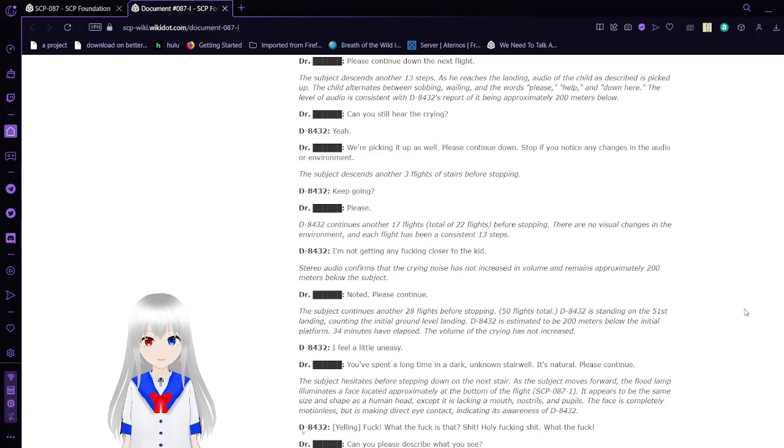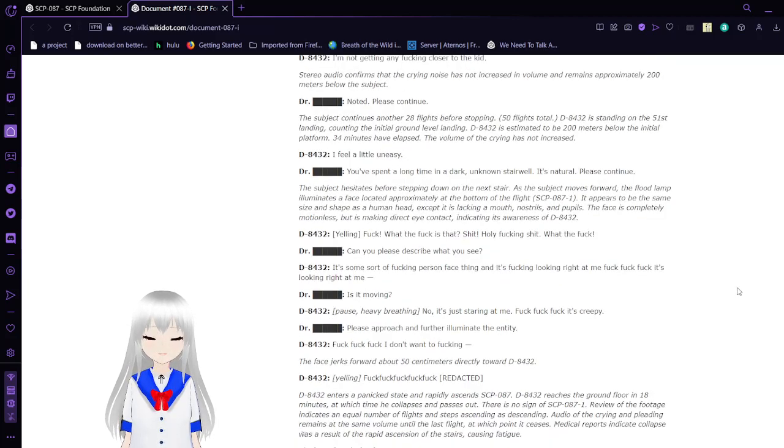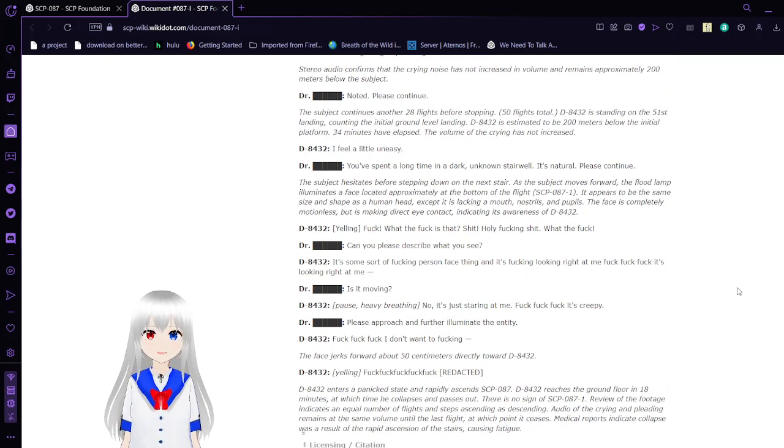I'm not getting any freaking closer to the kid. Stereo audio confirms that the crying noise has not increased in volume and remains approximately 200 meters below the subject. Noted. Please continue. The subject continues another 28 flights before stopping, 52 flights total. The 8432 is standing on the 51st landing, counting the initial ground level landing. The 8432 is estimated to be 200 meters below the initial platform. 34 minutes have elapsed. The volume of the crying has not increased.